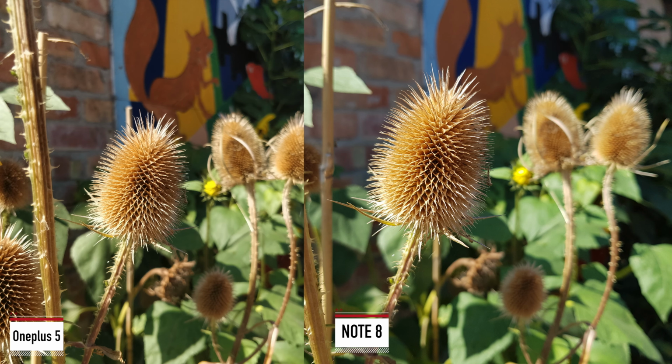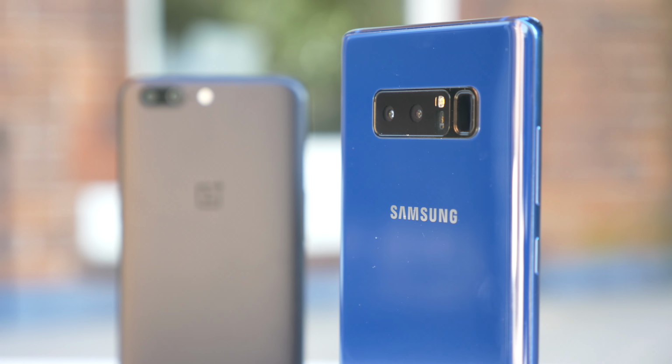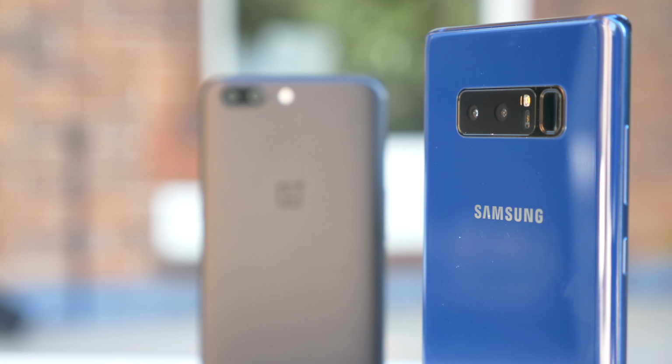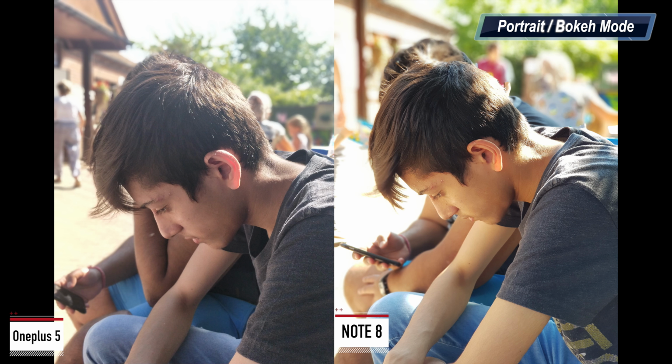And as is the case with the wider angle shots, again with macros, the extra colour and contrast seen on the Note 8 gives photos a little bit more definition. Now having two cameras on the back of any smartphone has a lot of implications, but the largest one here is probably the portrait mode it offers, the ability to create an almost artificially high level of bokeh and depth of field, giving the effect at least of having a DSLR camera. It works really well on both.